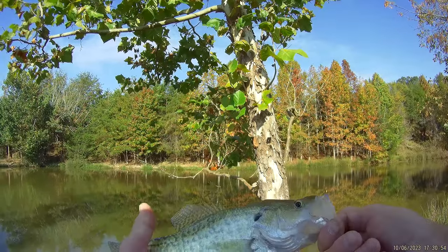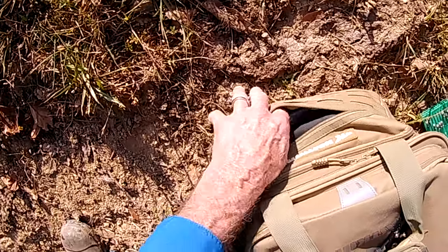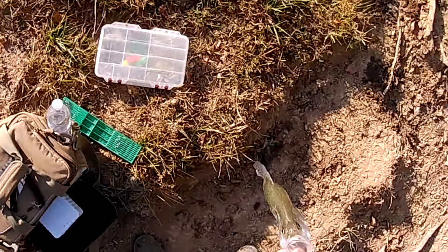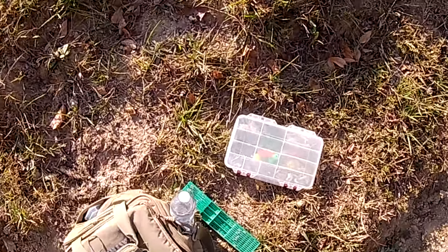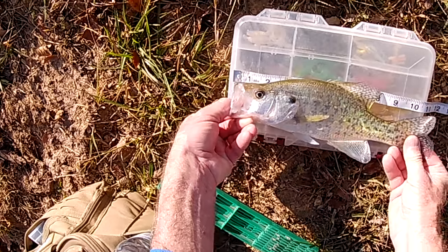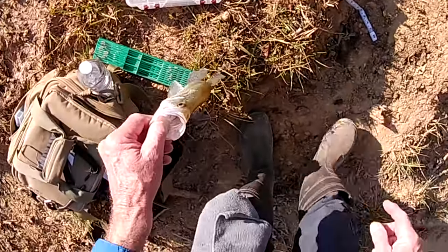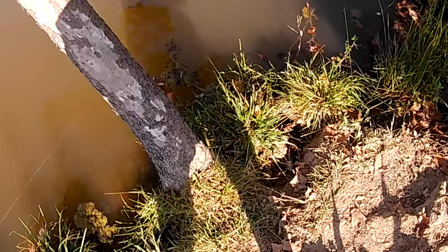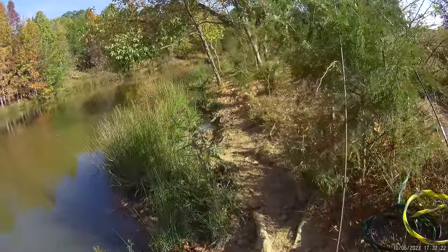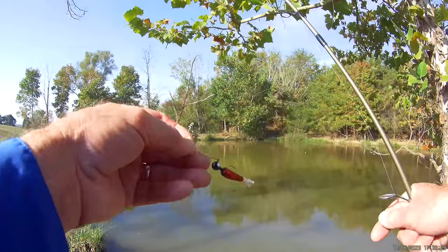And it's a white crappie. Somewhere in here, I have a tape measure. I wish I would have thought enough to measure the other one. Eleven inches, guys. All right, we'll let you go. Thanks for being on the show. On the beetle spin, guys.